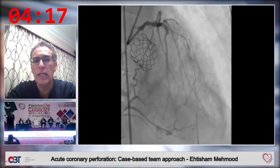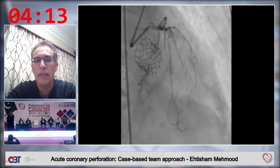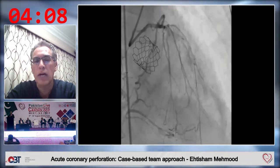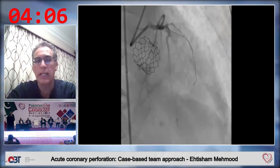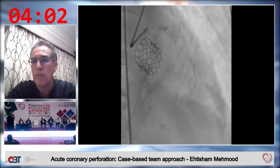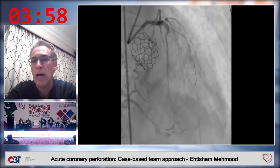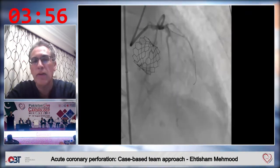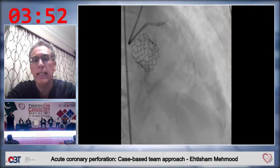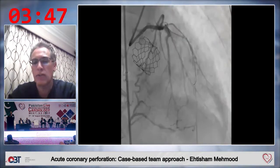So what you see is that in point of fact, this wire is not in the true lumen. You see the LAD is still filling, but the wire is not in the true lumen. And now this is an Ellis grade 3 frank perforation into the pericardial space. And the perforation is actually caused by our 2.0 balloon at the very proximal part of where we exited the LAD. So now the question is, how do you best manage it?